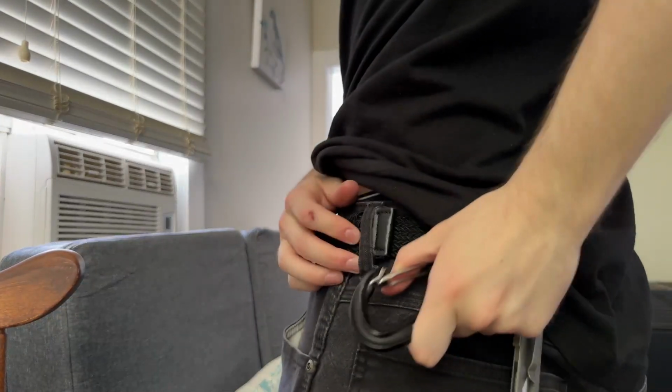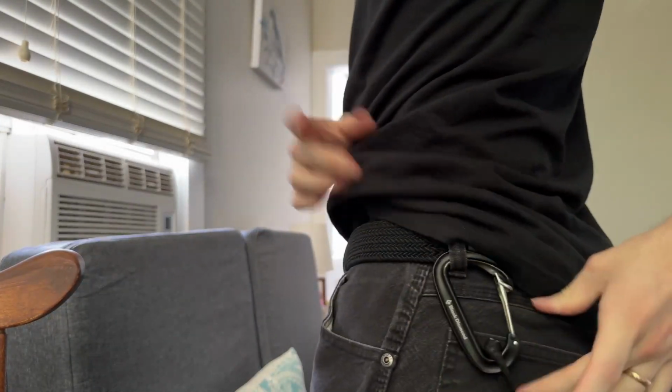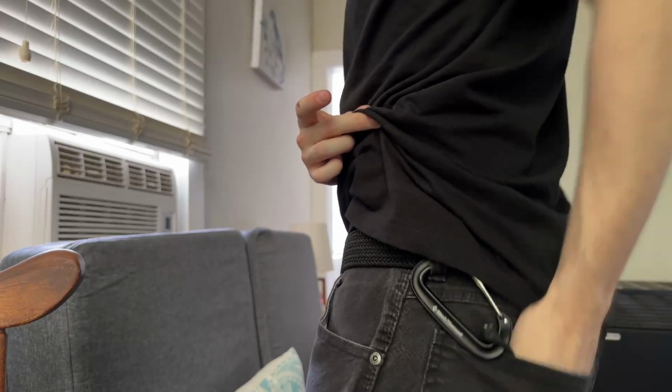This may be a kind of a gross shot. Stick it on my belt loop, and I throw it in my back pocket. And that's what I keep on me all the time. It's super flat, super easy for me to use, very easy for me to whip out when I need to. Doesn't bother me when I'm sitting down, like a full-size flip blade would. And it's very easy to keep a nice sharp blade because if this gets dull, I can either switch it around or I can get a new blade and put it in there.